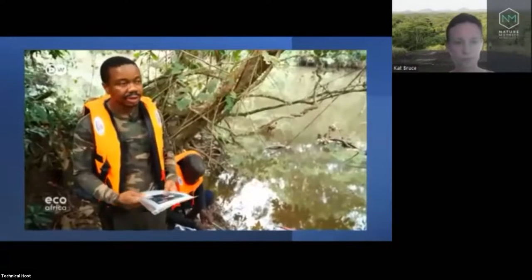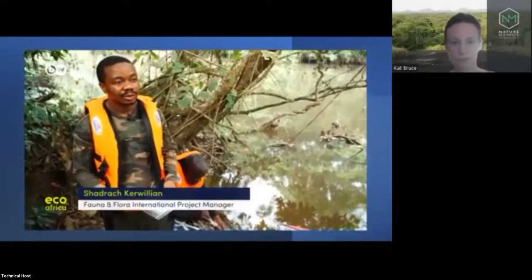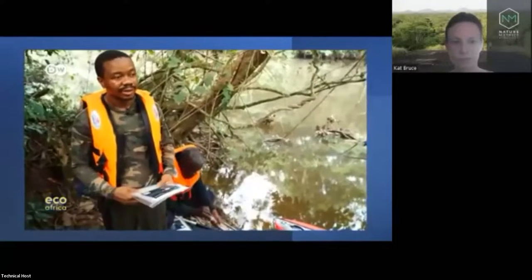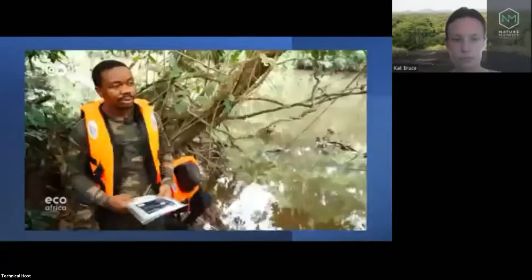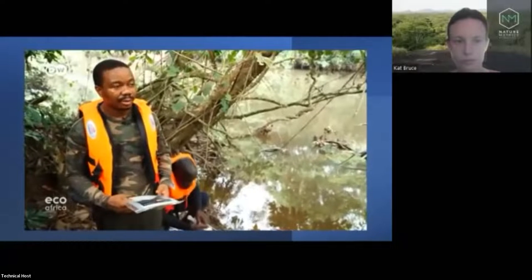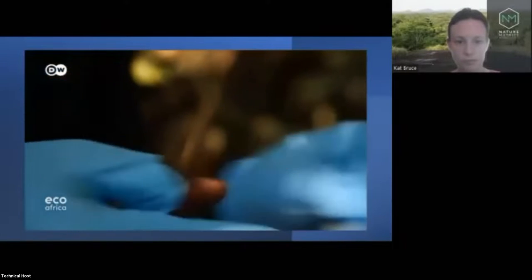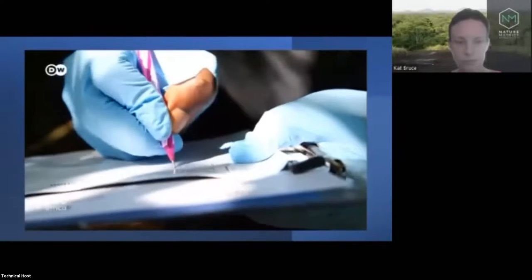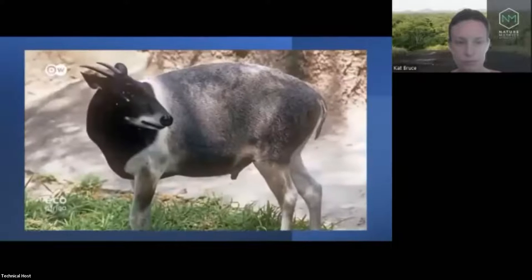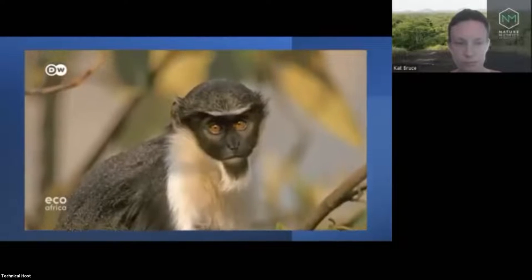This kit right here represents a game changer that will help to improve the efficiency of the way we do scientific research in terms of identifying the presence of species in areas that we work, to be able to get an idea of the lesser known species that are sometimes missed by our more extensive survey. It's known as environmental DNA or eDNA and has allowed the conservationists to identify new endangered species they had previously not been aware of. Among them, the Jentink's duiker, a kind of antelope, and the Diana monkey.